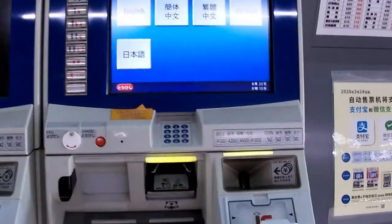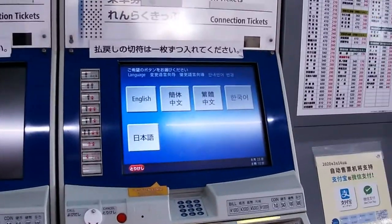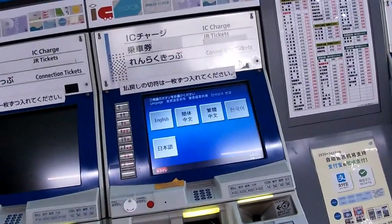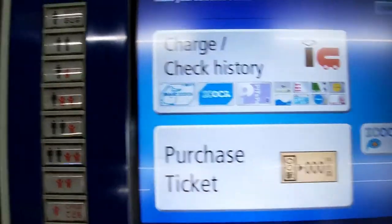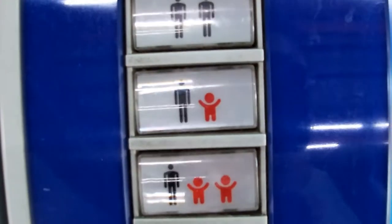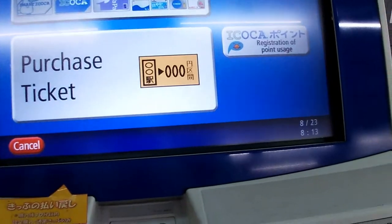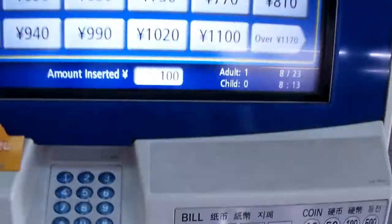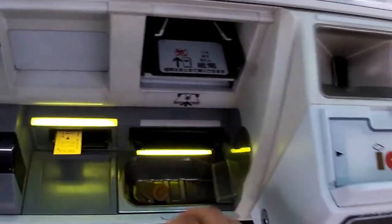And you buy your tickets here. So 180 yen. There's English and Chinese, Korean and Japanese. I want English. And you have adult, two adults, an adult and child, an adult and two kids, two adults and one child, two adults and two children. So I'm gonna put 180 yen because I know how much. Then I'm gonna press this one. Get your change and your ticket.